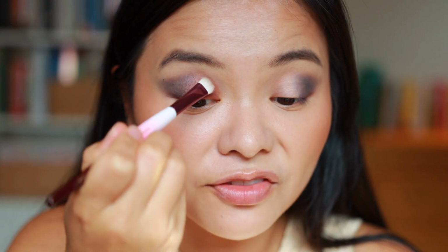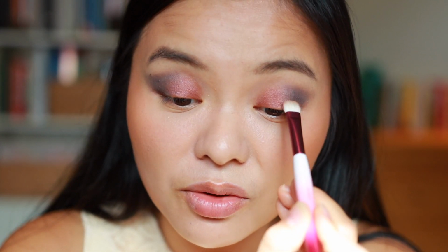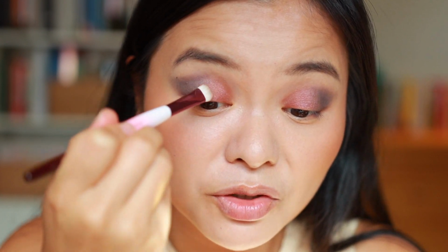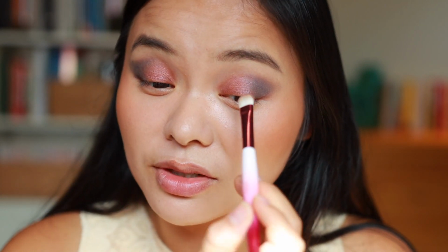I first bought his first Frost quad since that had great reviews from various YouTubers, but I found that that quad did not work at all for me. The quality was great, but for some reason the pink shade in that palette didn't really show up as pink on my lids. It looked more like a sort of sallow yellow that was just really unflattering. I don't know if it's because my complexion is too warm or what the issue was. It looked beautiful on people with fairer or cooler skin tones, but it was just not looking good on me. So I had to return that.